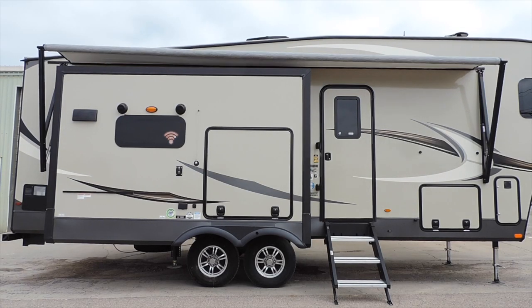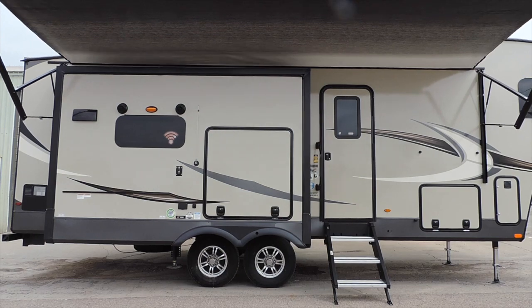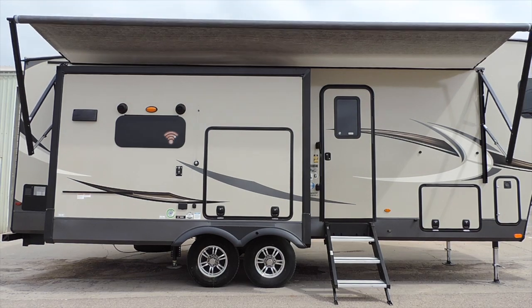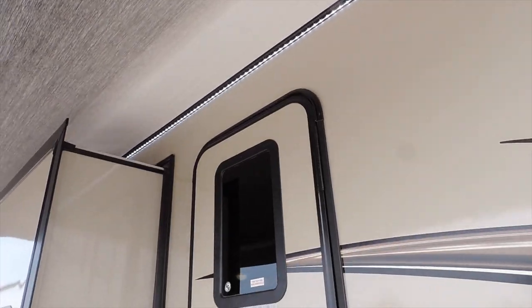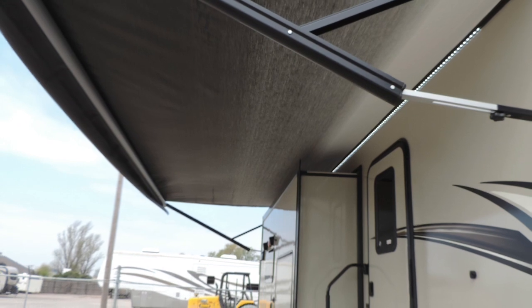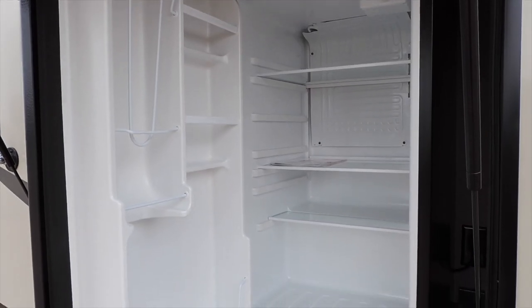The full electric awning with the full-length LED light strip provides a large patio area. The pitch of this awning can be adjusted to allow for rain runoff. This model has an outside kitchen setup with a swing-out propane grill.